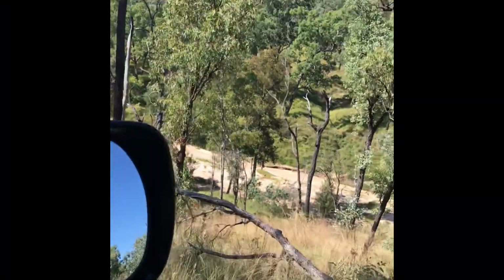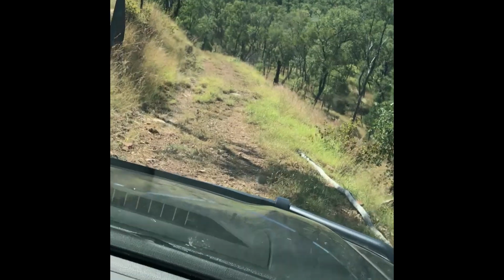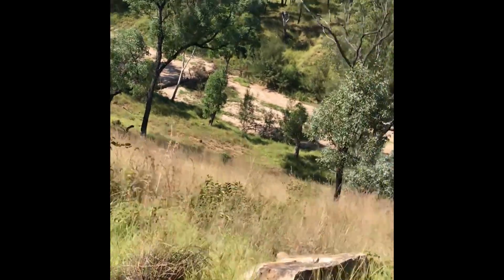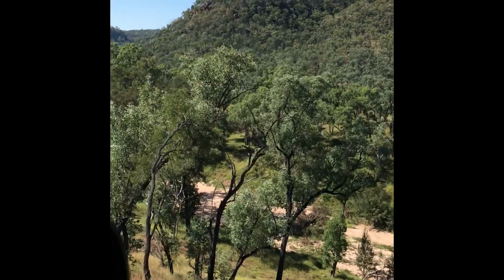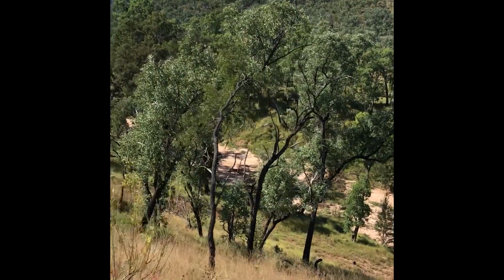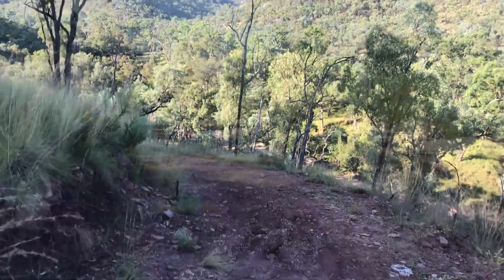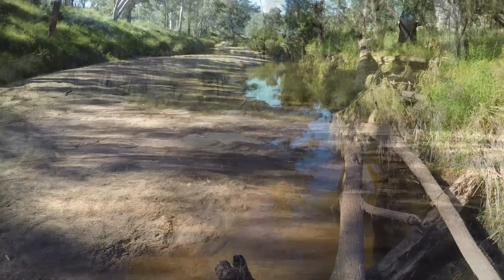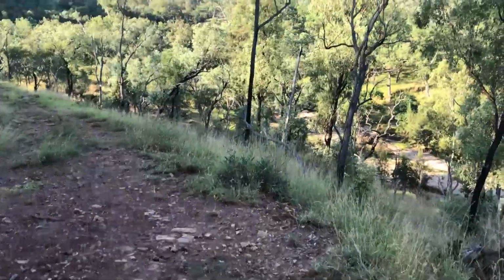And this is that scrabbly track down to the Dawson River. We camped in the bed of the Dawson itself. Now it's very sandy, and when we were there were some small water patches here and there, but there were enough dry areas where you could get your car down onto the riverbed and set up a nice safe camp.